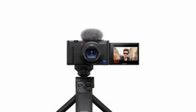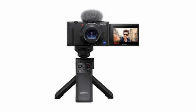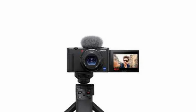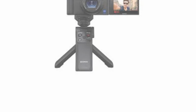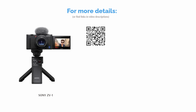Although it can take decent photos, this camera is mainly geared toward video making. It can record video in UHD 4K resolution at 30 fps and Full HD 1080p at 120 fps, and unlike other cameras in this price range, the recording is not capped with a time limit. The best thing about this camera is that you will get an articulating touchscreen LCD viewfinder, and the camera can live stream its capture directly to streaming services like YouTube or Twitch.